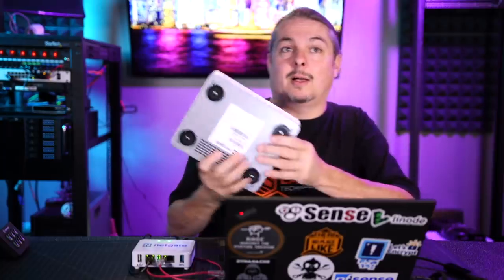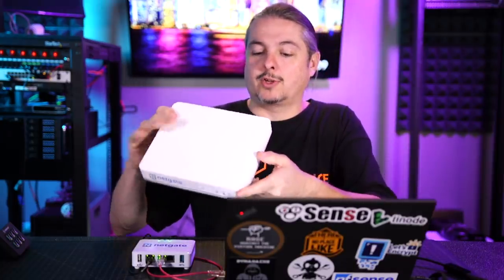Now, for those of you asking, what do I do if I have a full 1 gig connection? Well, I do have over here the SG-3100. I think this is a good one here. Or, of course, you can go the self-built route.